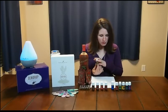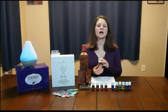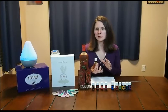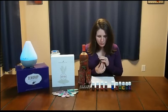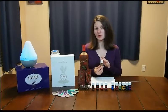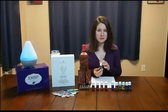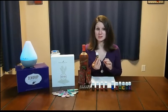Okay, so copaiba has a very woodsy type smell to it. Also, it can help aid with the body's digestion. So this is another one that you could possibly take internally. It's found in many Native American recipes that are out there. They used this a long time ago.